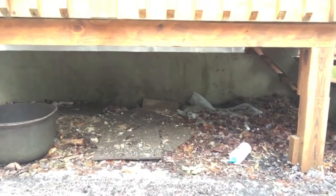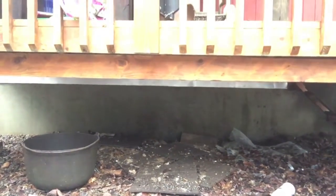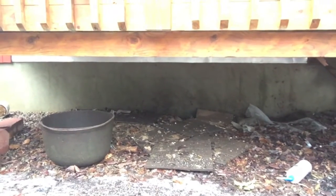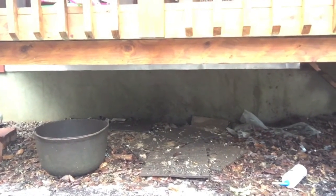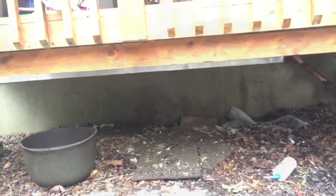Here's the trashy underbelly of our deck. Isn't that an awesome looking cast iron pot? That was a find at a flea market. All right, so again, we need to build that up.